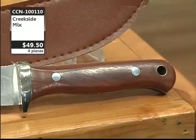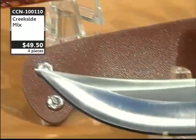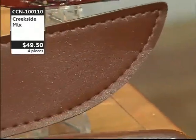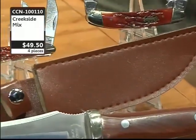All 4 of these, this Creekside mix, are only $49.50. Your retail is $127.44. We're going to sell you these for $49.50. This is the Creekside mix, 3 Steel Warriors and a Buck Creek.